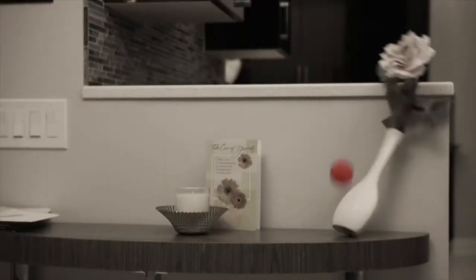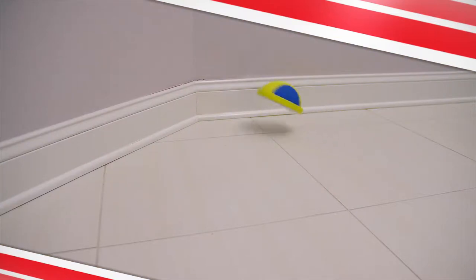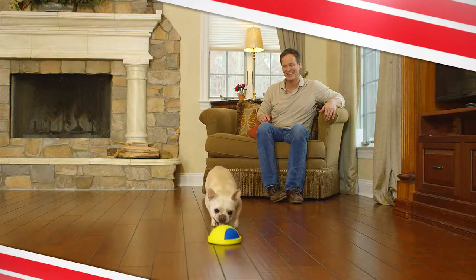Other dog toys can damage your home, but Canine Cruiser is soft, so it won't scratch or mark up your furniture or floors. Canine Cruiser is guaranteed to keep your dog happy, healthy, and fit.